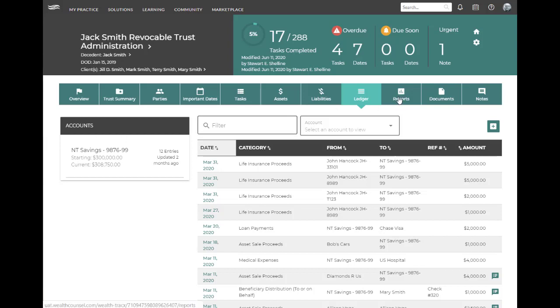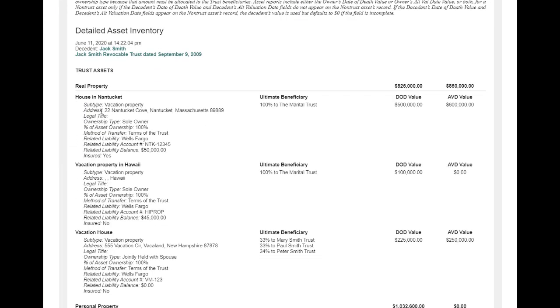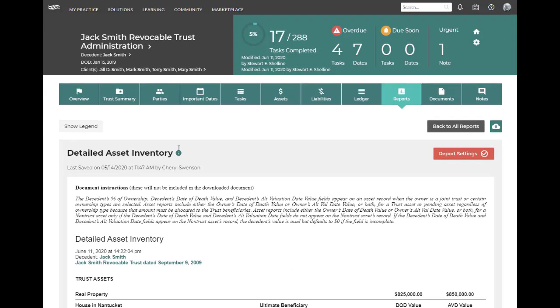There are a number of reports that we provide. For example, all these reports, by the way, are built using EPML. And you can see here in this administration a variety of assets, their ownership, how they're going to be distributed in the end, and their current value, the value as of the date of death of the decedent, as well as any alternate valuation date that you may be interested in. So you can see they're quite detailed.